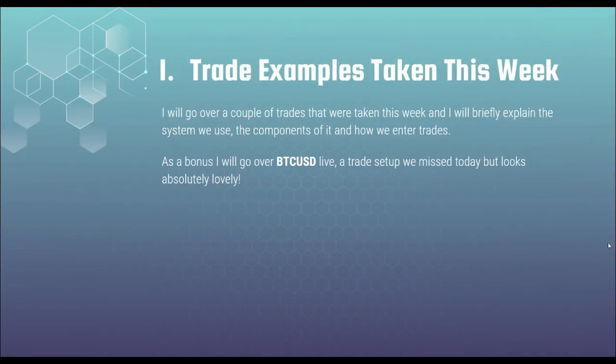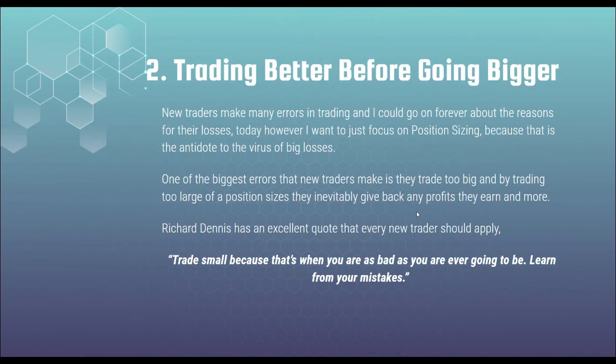Okay, now that we're done with the trade examples, I know I've just given you one, but still, it's a good one. Let's move on to the next lesson, or the main lesson for this session, which is trading better before going bigger. Now, new traders make many errors in trading, and believe me, I could go on forever about the reasons for their losses. But today I want to focus just on position sizing, because that is literally the antidote to the virus of big losses.